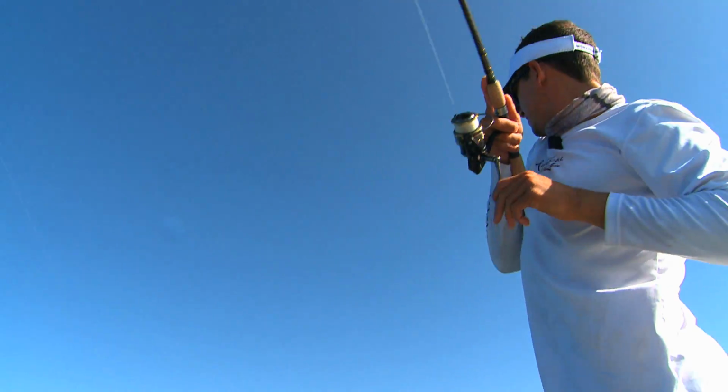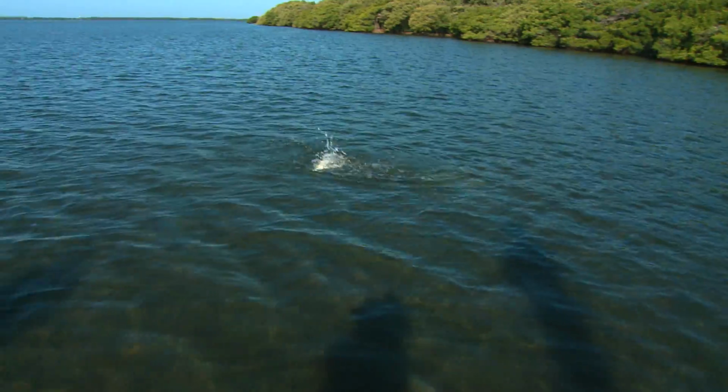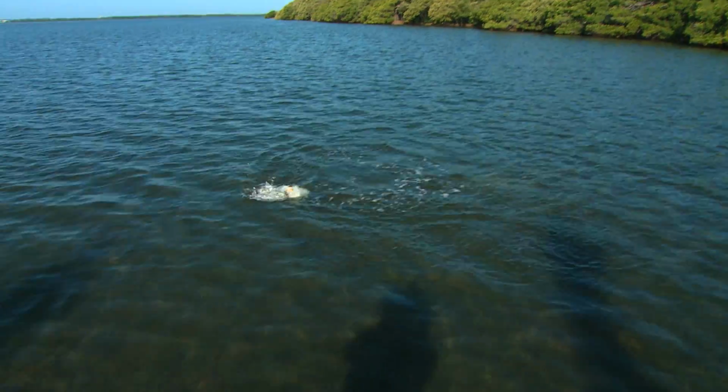It's been said before, but the thought still rings true. The great thing about fishing saltwater is you never know what you're going to get. That's what you'll find in the waters of Tampa Bay.